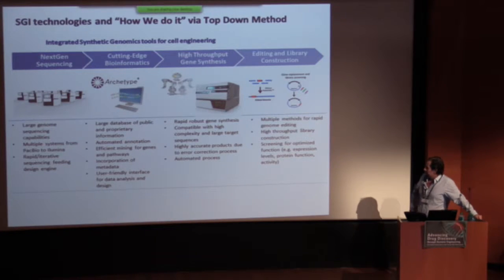And then it moves into the editing portion of the process, where effectively we're just using the multiple methods for rapid genome editing that we discussed today to get things back into the genome. And then we also have the ability to, because of the way we build our genes, to construct high-throughput libraries so we can deliver massive amounts of variants of these engineered cells for testing.